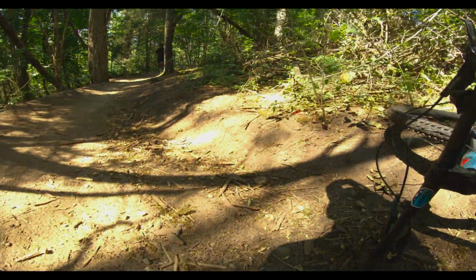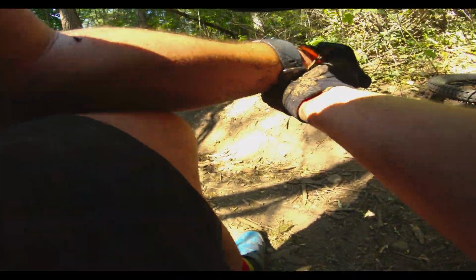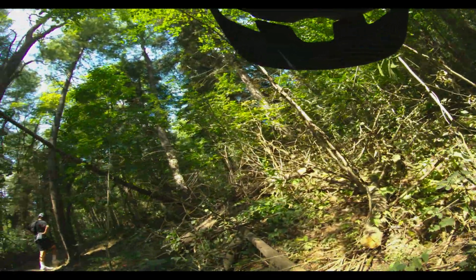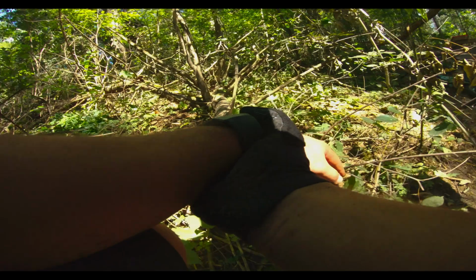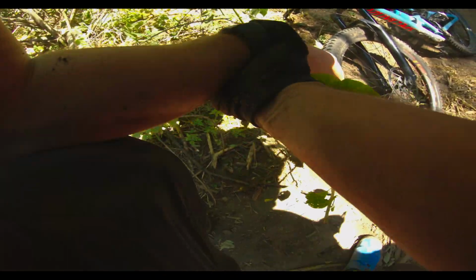Fuck, my hand might be broken. Are you okay? It's straight looking. Can you feel your fingers? Something's going on there. Yeah. Let's get off to the side first. Maybe up here there's a better place. Oh yeah, it's messed up. Oh yeah, your finger. Sorry, dude. Here. Oh yeah, your finger's broken.